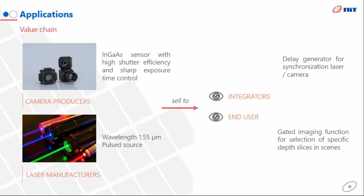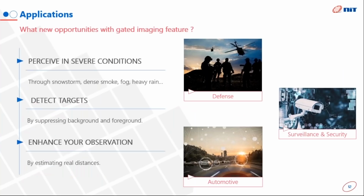There are not so many integrators on the market today able to provide a full standalone solution with gating imaging, compared to LiDAR, for instance. In the market, you have plenty of companies able to offer LiDAR solutions or time of flight. But in gating, I think it's very, very different, and it's maybe a new opportunity for companies.